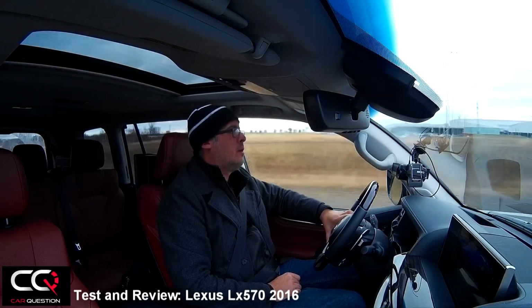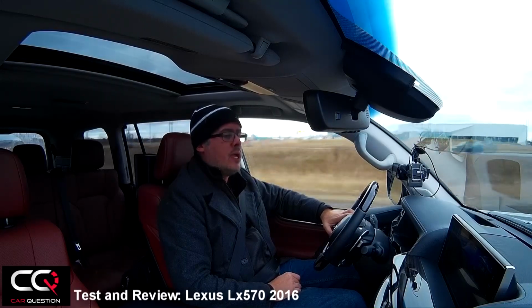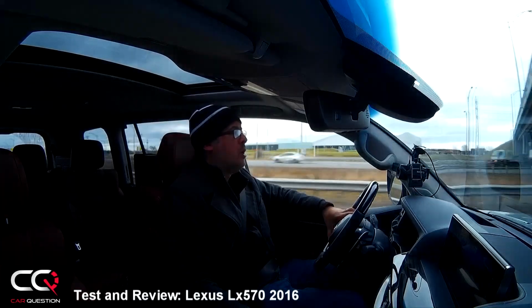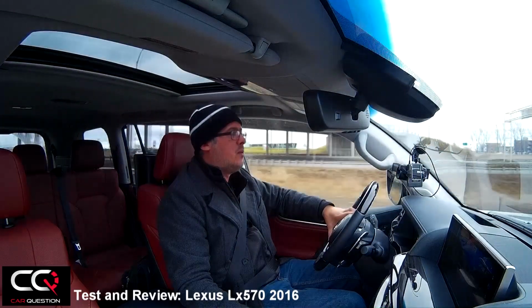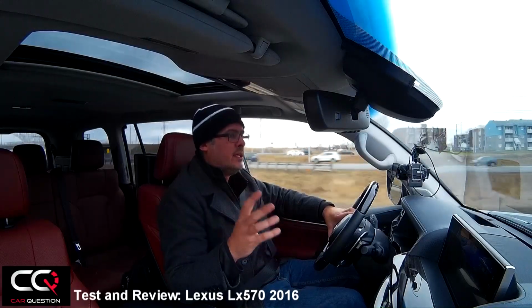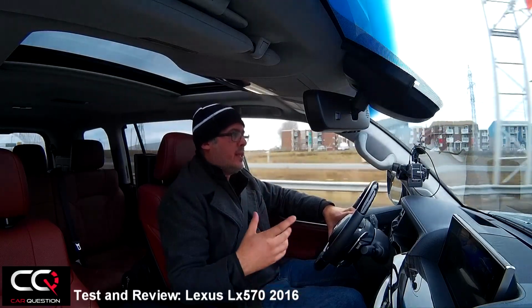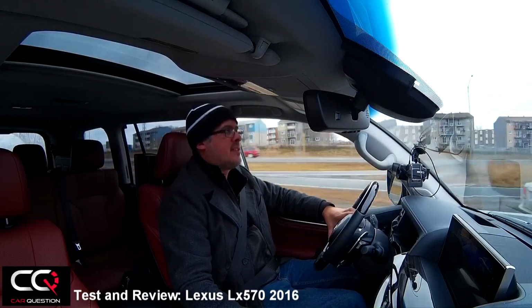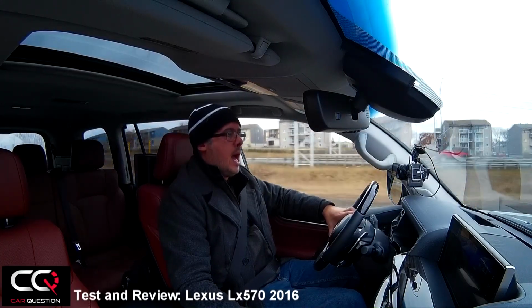But if you're cautious on the highway, going slowly, putting it in eco mode, you might do around 14, 15. That's going to be a hit, you know, because with that big engine and that big body, man, it's normal that it's going to sip some fuel.